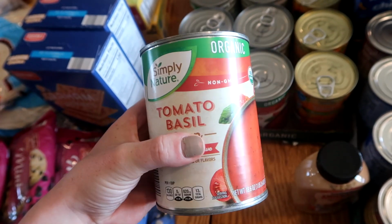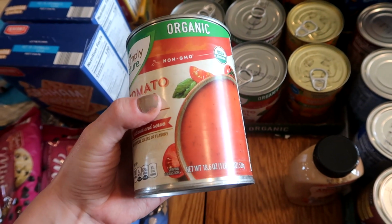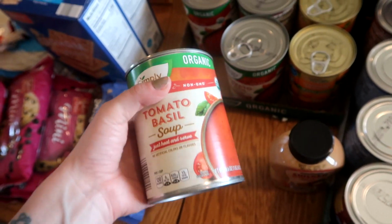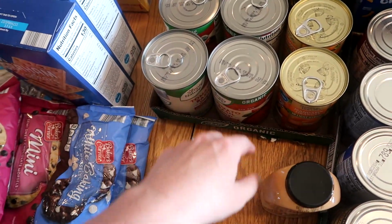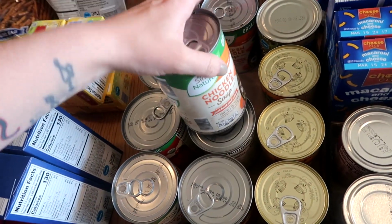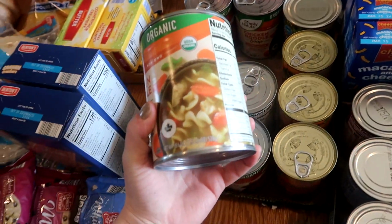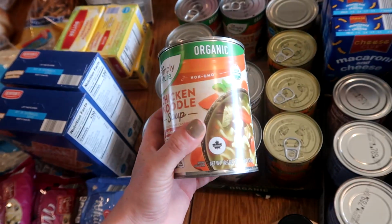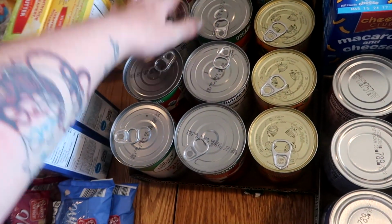One of these cans of soup can feed me and the 3 kids that eat with grilled cheese sandwiches for an entire meal. It's so good. My husband doesn't even like tomatoes, you guys, and he likes this tomato basil soup. Really good. So I'm pretty sure I got, let's see, 2, 4, 6 cans of the tomato soup, and then I also got 2 cans of this chicken noodle soup, just in case somebody wanted something different one day. Instead of the tomato soup, they could have a grilled cheese with some chicken noodle soup instead. So I got 2 of those.